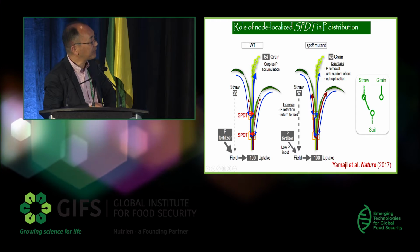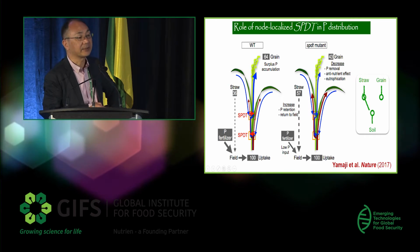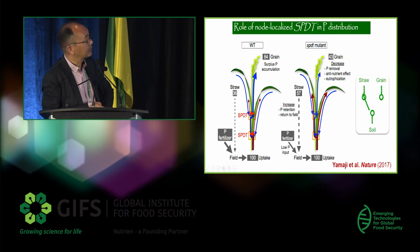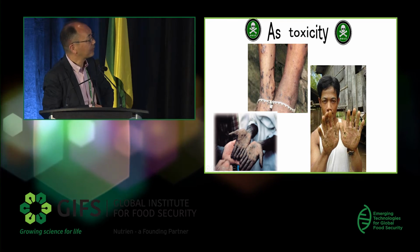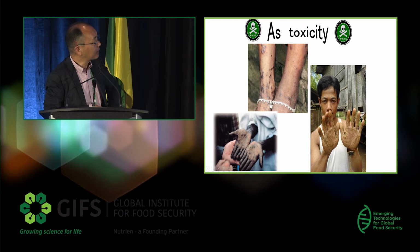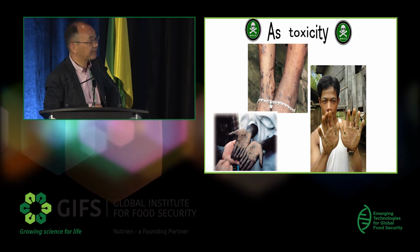has used this gene for breeding rice with low phytate. Okay, the last example is about a toxic element, arsenic. Arsenic, as you know, is a very toxic element. If you take up arsenic, it will cause a lot of disease, especially skin cancers.